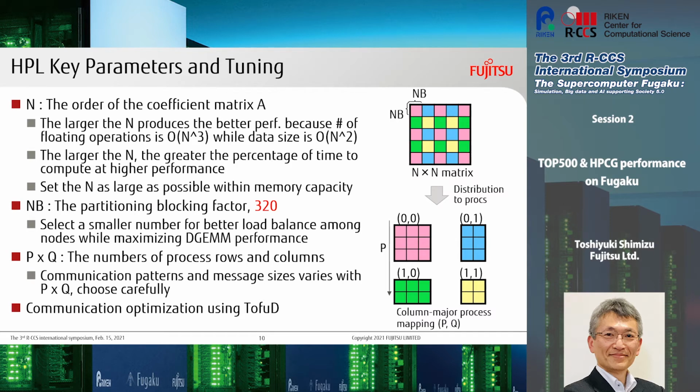The number is smaller than on K and other machines with 512-bit SIMD CPU. The parameters P and Q are used to configure row and column processes, respectively. These parameters change the communication pattern, message size, and computational density, which greatly affect the performance. These parameters should be carefully selected for communication and computational optimization. This will be discussed in the next few slides.